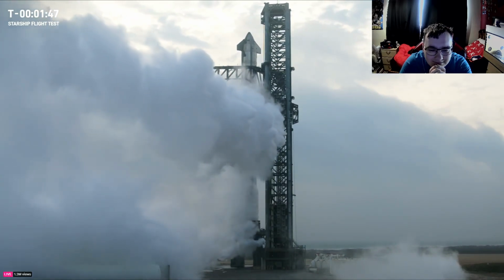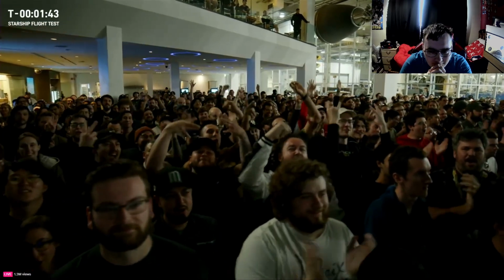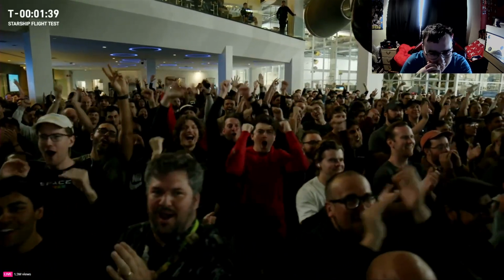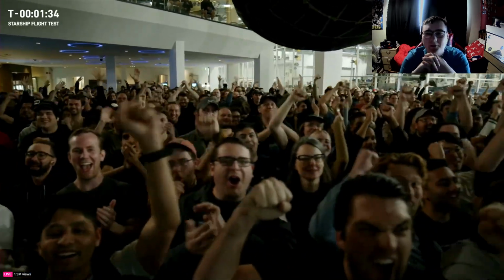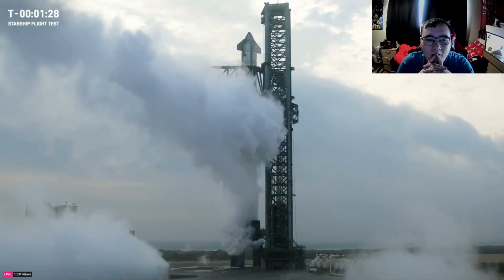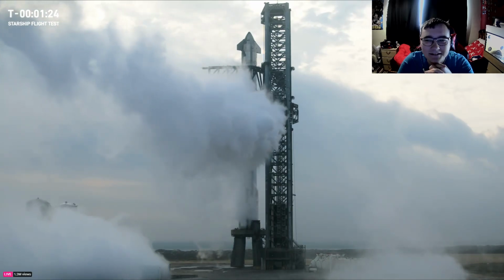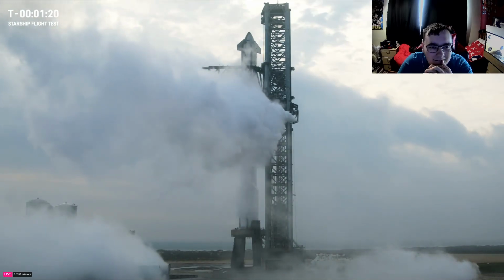All right, we are under 2 minutes away. We have closed out the prop load on the booster and on the ship. You love to see it. And we're starting to hear some good news that it looks like winds are not going to hold us up, so there's a good chance we blow right through that 40-second hold. So we're about 1 minute and 20 seconds away.